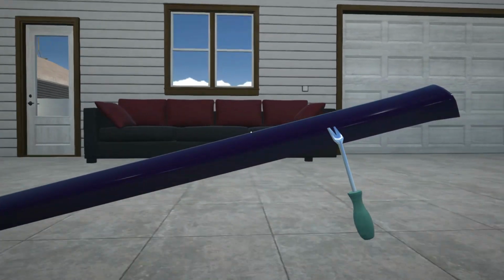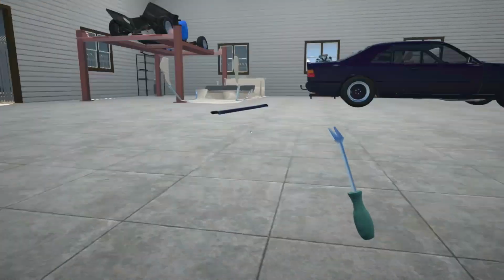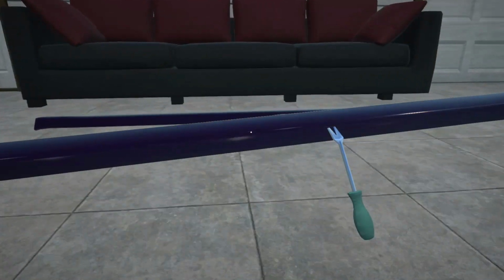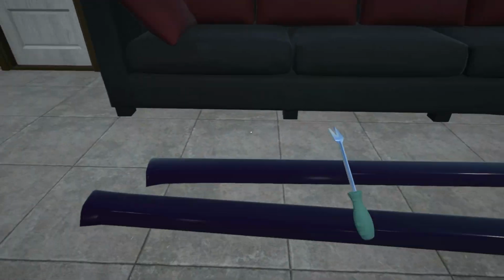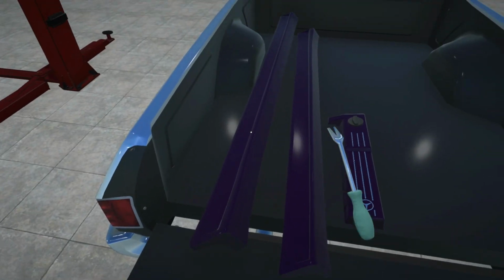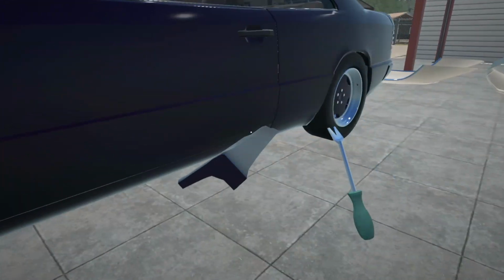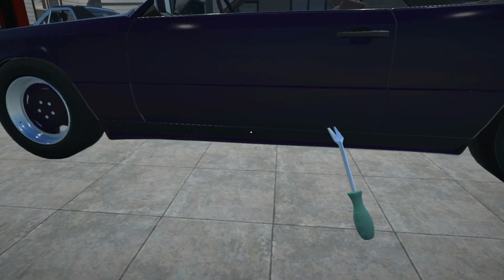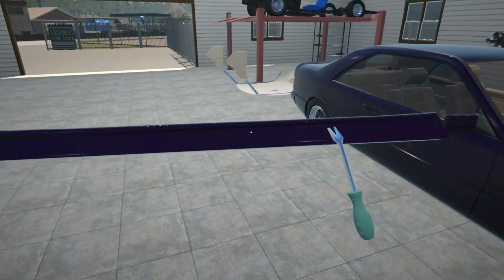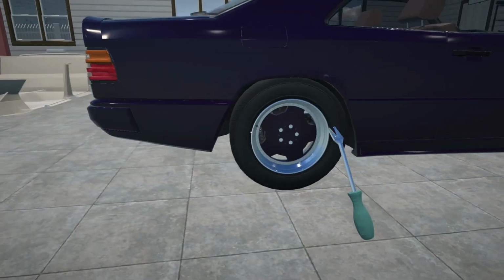We should actually put these things out of the way a bit more, because we are going to be moving the vehicle after this is done. So let me just grab these things, put them both over this side. Yeah, that should be out of the way. Alright, this is the left one. Alright, so this should just snap on like that. There we go. Perfect. Alright, and then the next one on the passenger side. There we go.